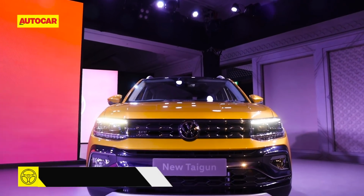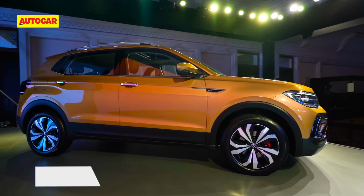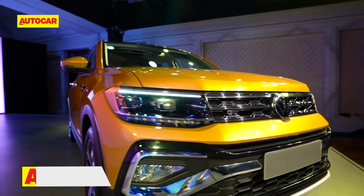Now the thing to note is that this is based off the same platform shared with its sibling, the Skoda Kushaq. It shares its dimensions, it shares a lot of parts, but where it is different is in the way that it looks, and we're going to dive right into that.